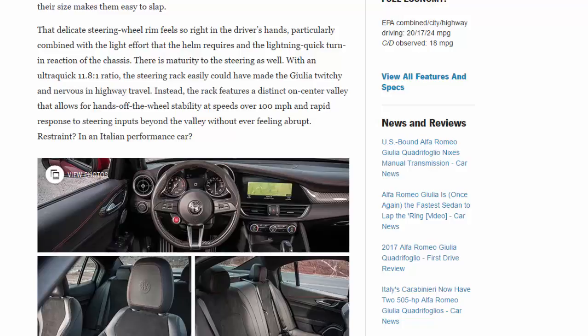With an ultra-quick 11.8:1 ratio, the steering rack easily could have made the Giulia twitchy and nervous in highway travel. Instead, the rack features a distinct on-center valley that allows for hands-off-the-wheel stability at speeds over 100 mph and rapid response to steering inputs beyond the valley without ever feeling abrupt. Restraint. In an Italian performance car?